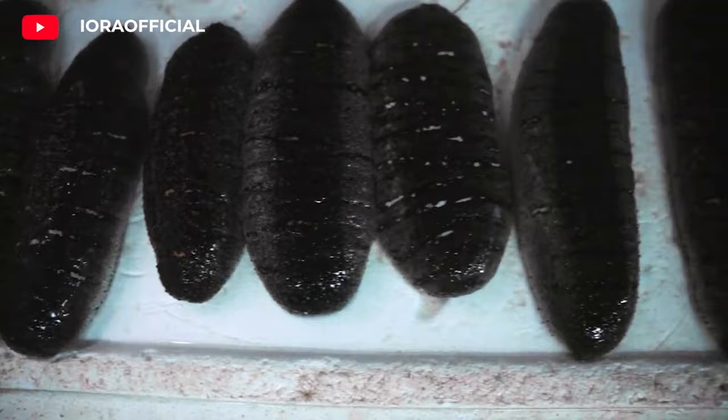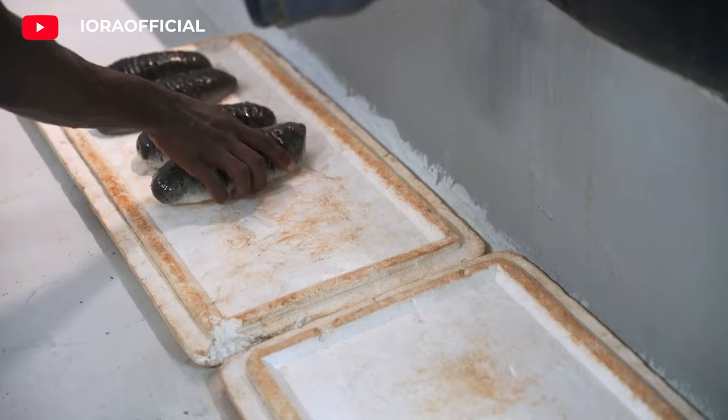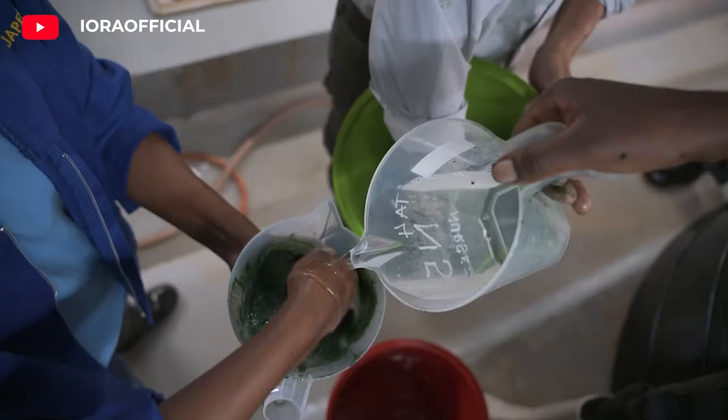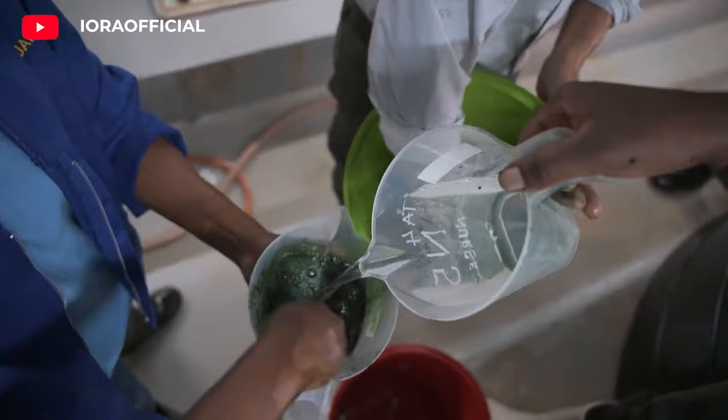A sea cucumber hatchery is a facility designed for the production of sea cucumbers in a controlled environment. It can be used to raise sea cucumber fry produced in a laboratory environment.